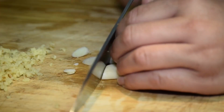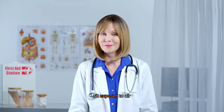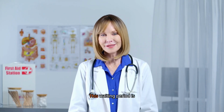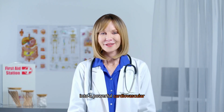Take 2 to 3 fresh garlic cloves and crush them completely using the flat side of a knife or a garlic press. Don't skip this step. Let the crushed garlic sit exposed to air for exactly 10 minutes while you prepare the other ingredients. This waiting period is when the magic happens, when ordinary garlic transforms into a powerful cardiovascular medicine.